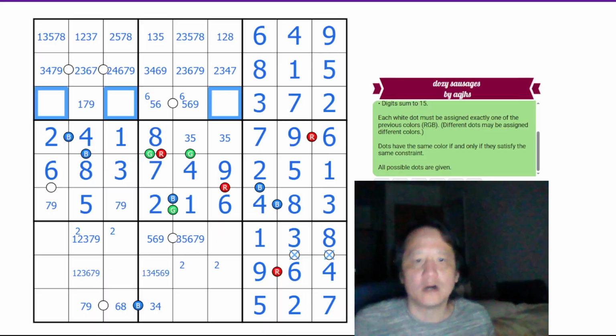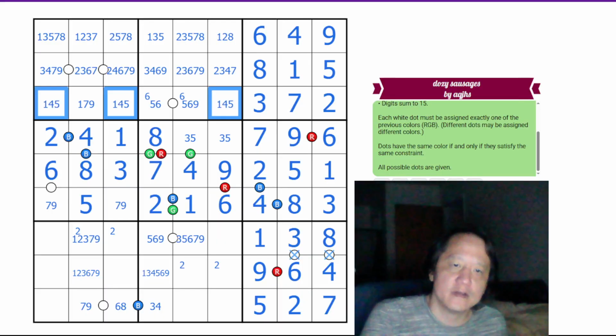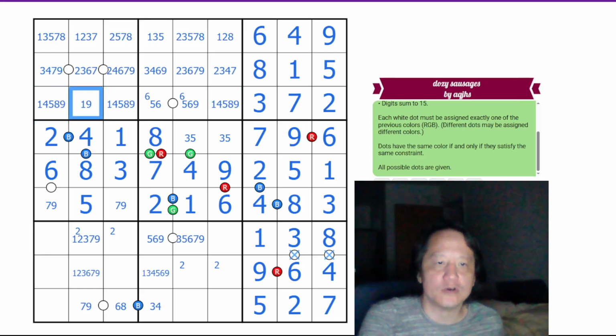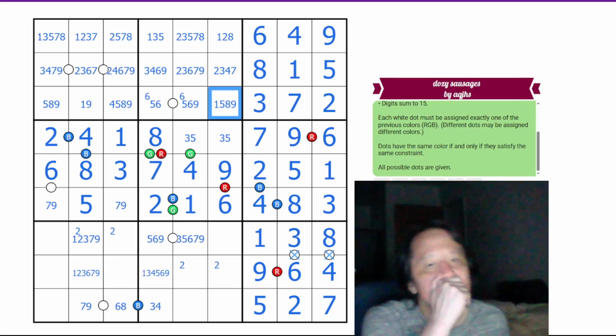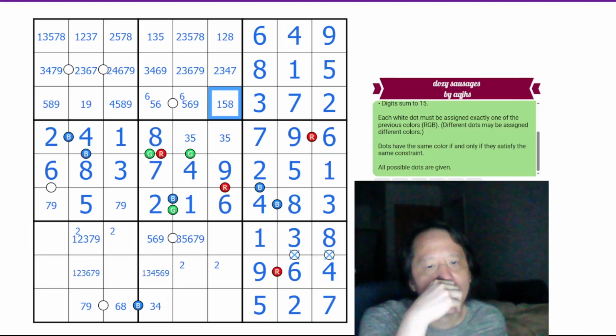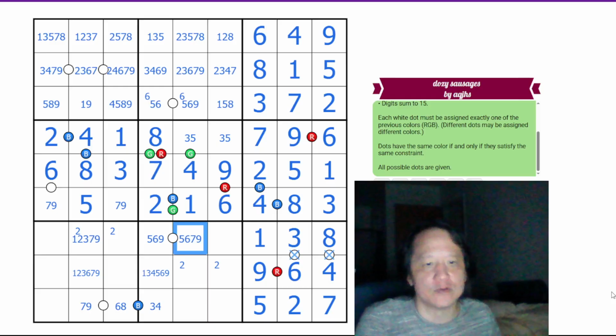Remaining digits of row 3 are 1, 4, 5, 7, 9. No 7. Because 1, 4, 5, 8, 9. No 7 in the row. 4 and 1 are in relationships with 2. No 1 here because of 1 in the column. 3 is in relationship with 4. And this can't be 9 because of 9 in the column. 3 eliminates 3 in the rest of this row.